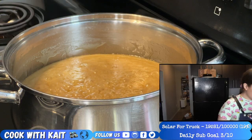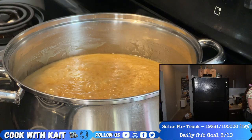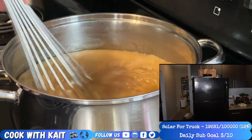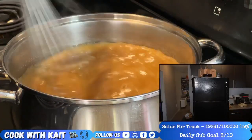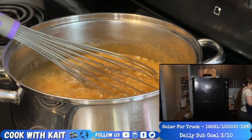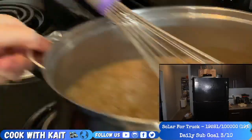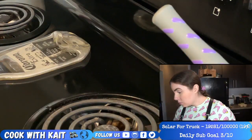I got my flour bin over here. Let's give this one more stir and I think we'll take it off the heat. That looks really good. To help it cool off faster, we'll just pop it on a trivet like this, over on the side.